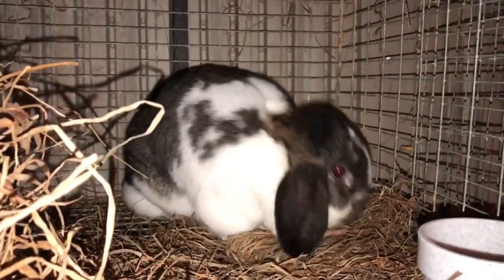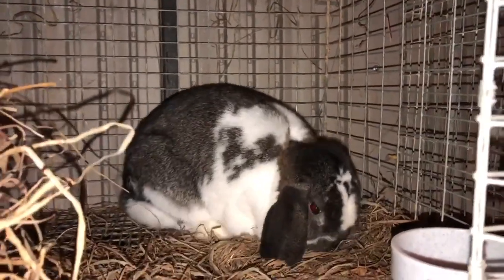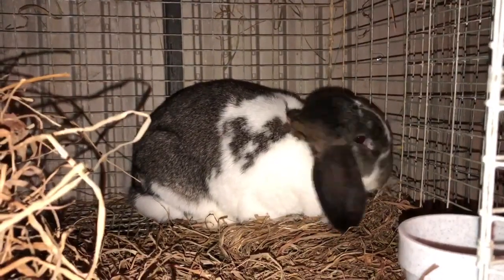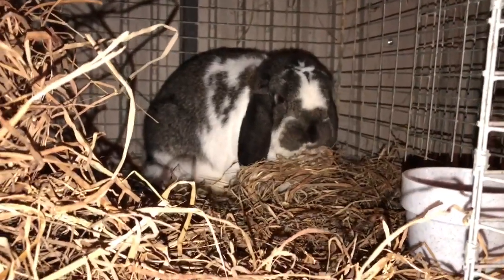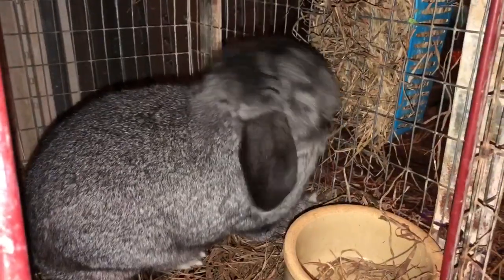Lastly, for my mini lop does, I have Miss Clara here, and she is a broken gold tip steel as well. And she will be bred to my chinchilla buck, probably within the next month, month and a half. Obviously, she'll be bred, she'll be shown, she'll be at least tried to be hopped, and we'll see how that goes.